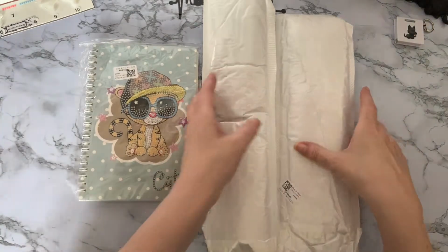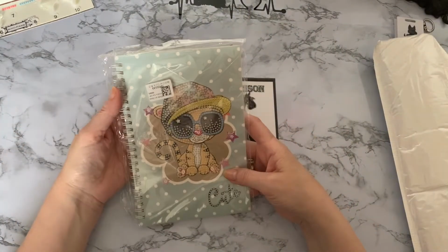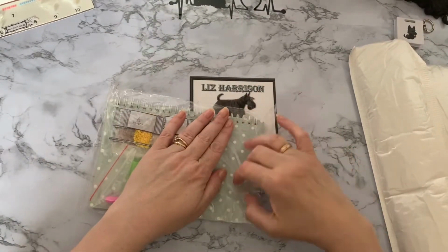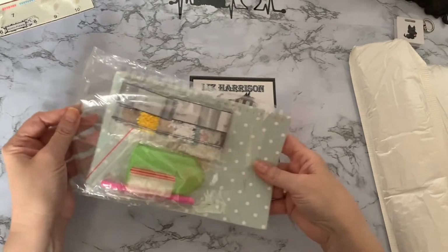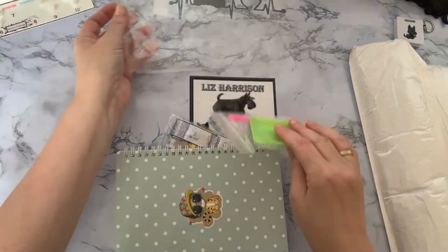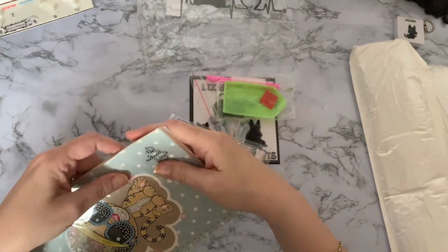Okay, so let's have a look at the little notebook first, seeing as that's the one that we can actually see. This is quite sweet. It's a special partial drill. Looks like it's got a little bit crumpled, well, bent in the post. I think that'll maybe straighten out a little bit.